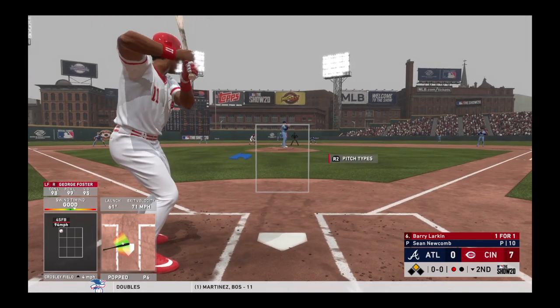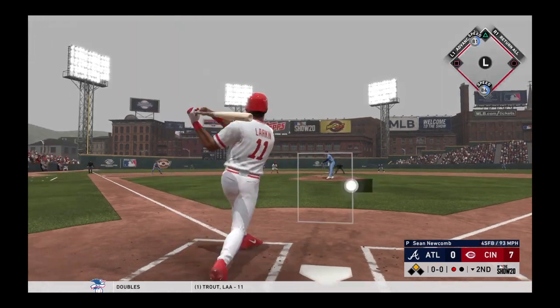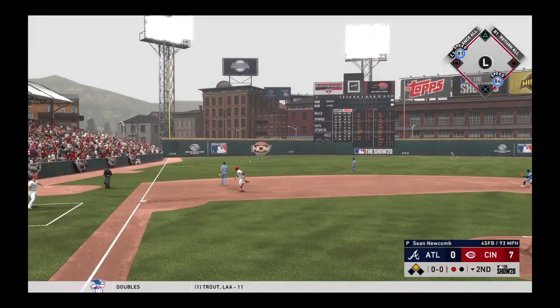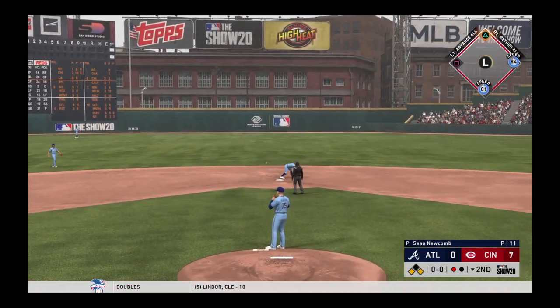Stepping into the box, Barry Larkin. Yeah, man, this guy flexed his muscles on that last at-bat. We heard that he has good power. That last bomb had to go well over 400 feet. He hit it a long way.